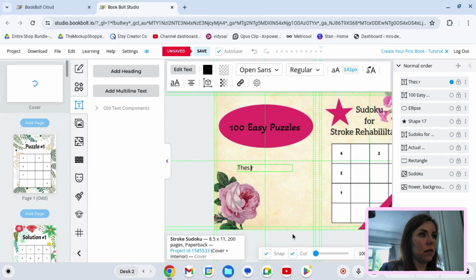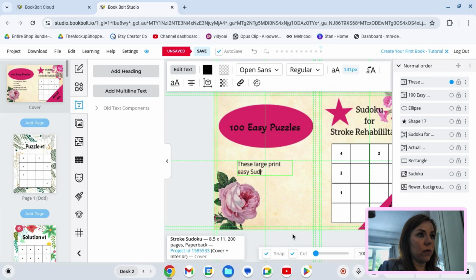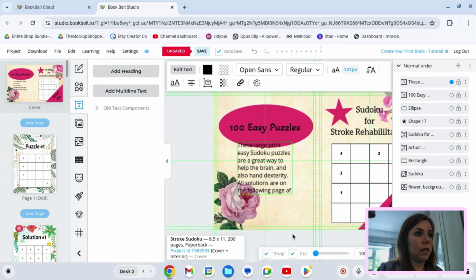These large print easy Sudoku, oh, spelled Sudoku wrong, Sudoku puzzles are a great way to help the brain and also hand dexterity. All solutions are on the following page after the puzzle.